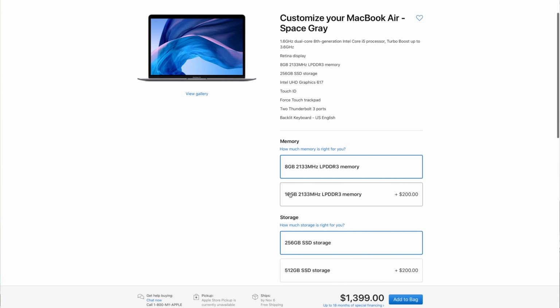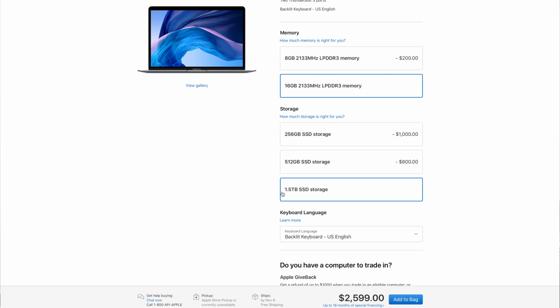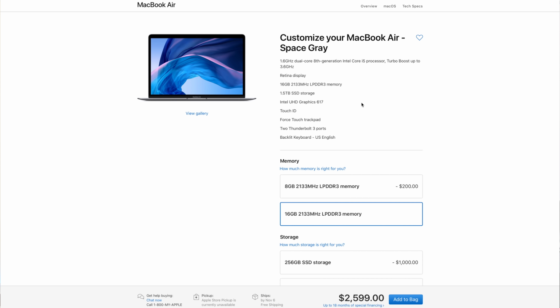Alright, so what we can do is put in 16 gigabytes of memory, and we can add a 1.5 terabyte SSD. That's a pretty pricey option at $1,000. One thing that you'll notice is there is no option to add a Core i7 to this machine. This is a little bit surprising, and in my mind, this is really the only place where the non-Touch Bar 13-inch MacBook Pro makes any sense, because you can put a Core i7 on that machine. I don't know if you would really necessarily want to, but you can do that.